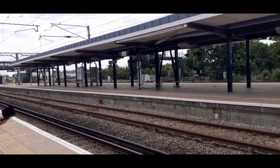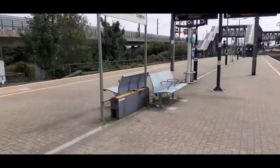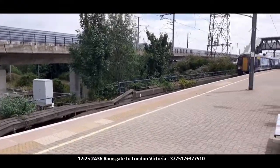That's the 1225 to Eastbourne via Ryan Hastings, 171803. What you just said. 377517.